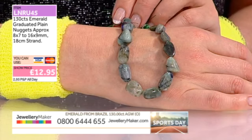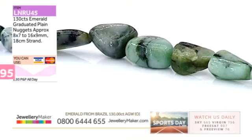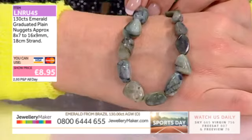Does that sound good? Because we should be at £12.95. That on its own is sensational, isn't it? These big, beautiful, polished, emerald graduated nuggets. One of those as a statement in a piece of jewellery would be fab. So with a £10 note, you're going to get change: £8.95. Aren't they just tremendous to work with, emeralds?